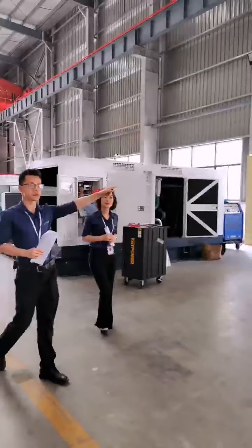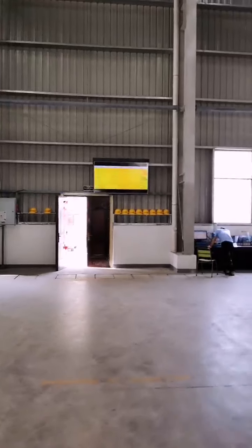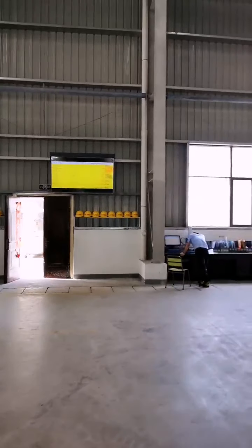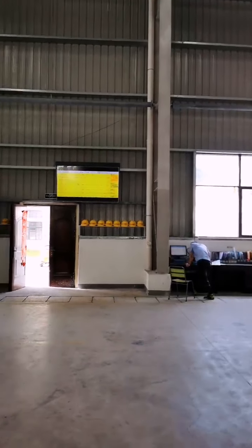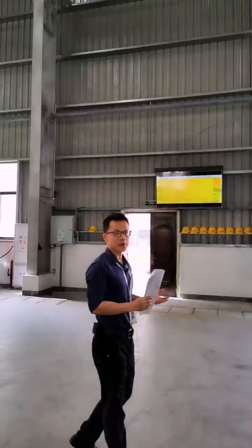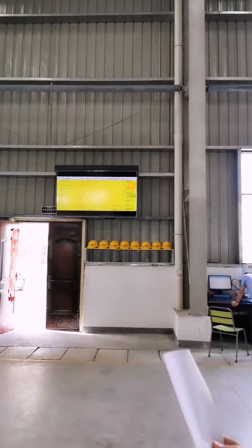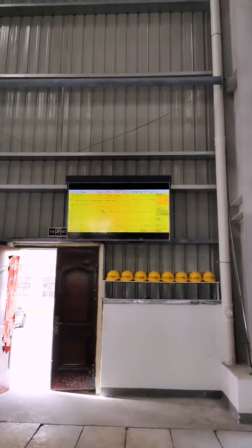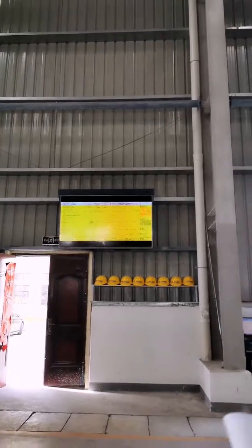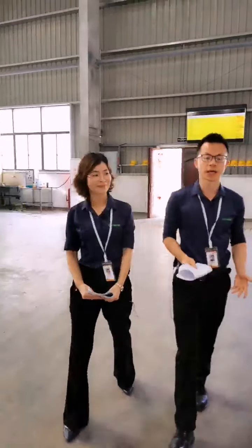And up there is a screen. It shows the production status of the current orders. We can get the information like the order number, the delivery date, and the status of the canopy, engine, alternator, etc. With the updated information there every day, our workers will have a target to work for in order to deliver all the orders on time.